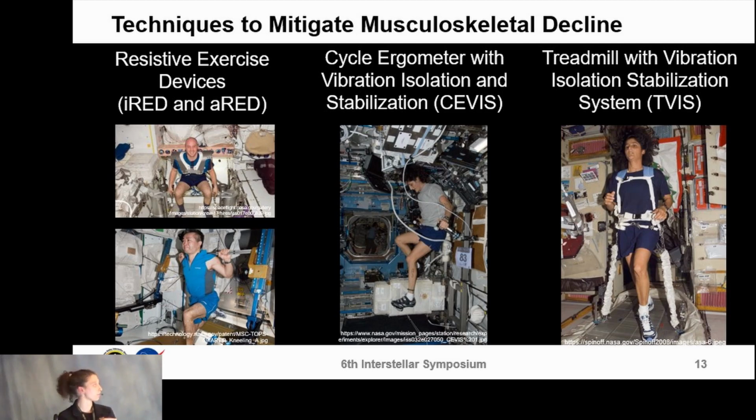That's on the far right of your screen. There's also a stationary cycle that they can use, as well as a treadmill that actually has elastic straps holding them down onto the treadmill to provide normal loading like they would have back on Earth.